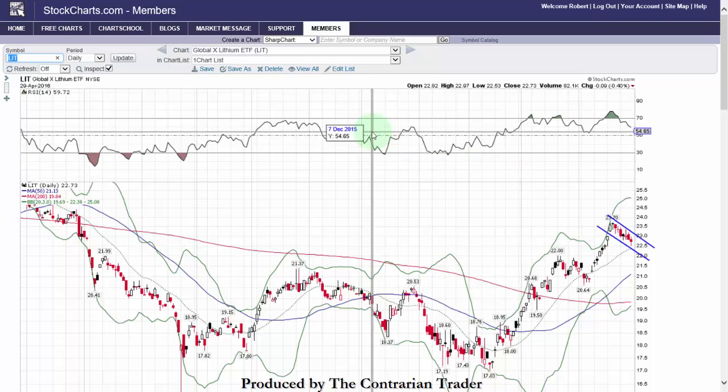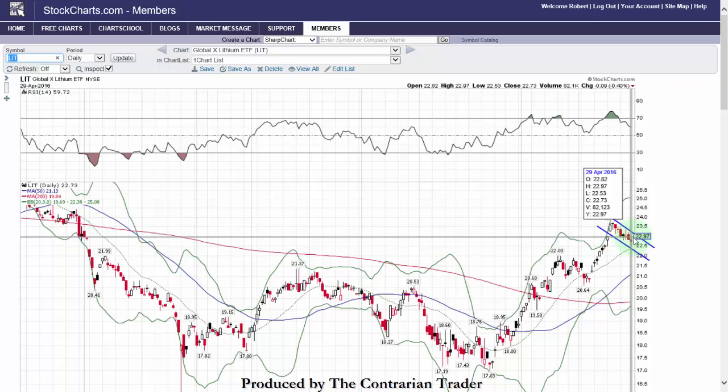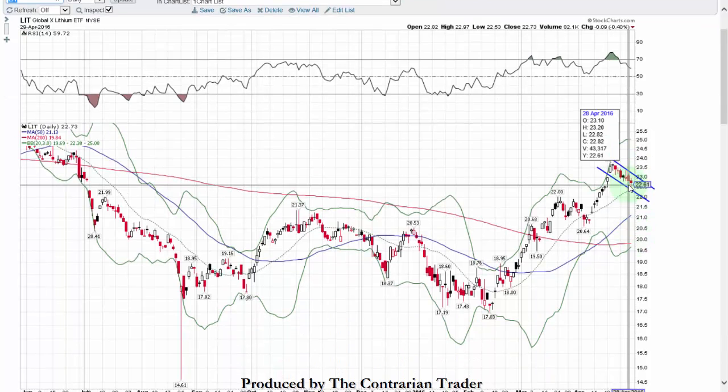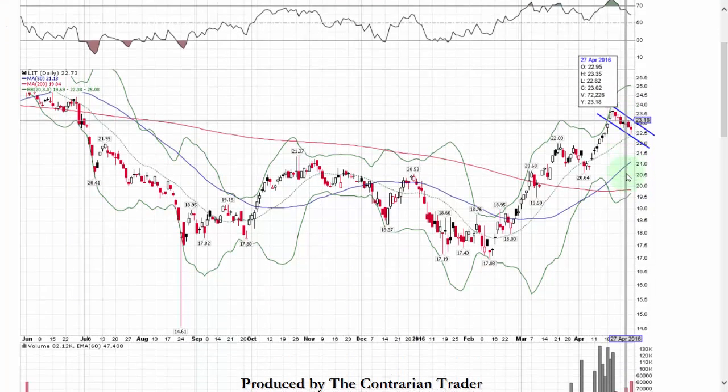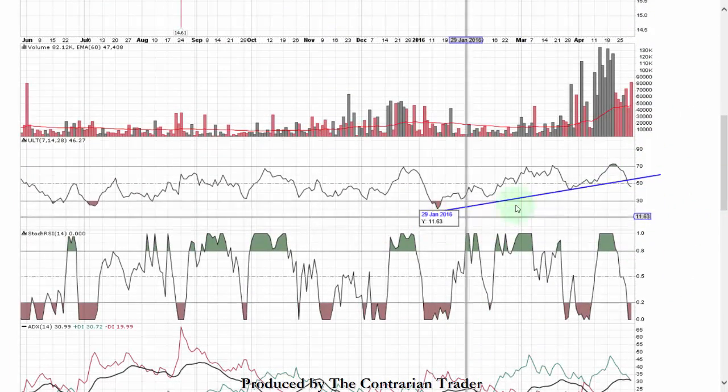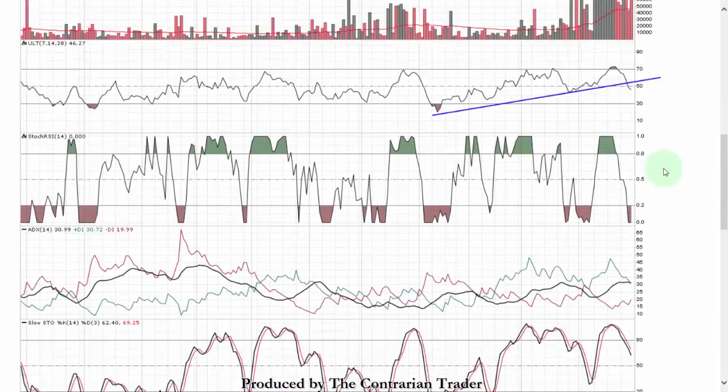LIT, Global Lithium. I never heard of this one, to be honest with you. This is one of my members that submitted it. We're in a bull flag formation. Now, while that sounds like a bullish call, and it is for the most part, it's an orderly pullback. I'm concerned about rising down volume. I'm concerned about ultimate oscillator breaking down.